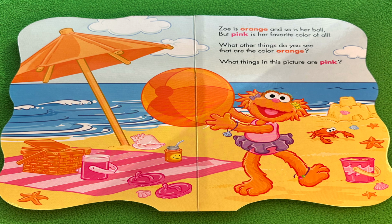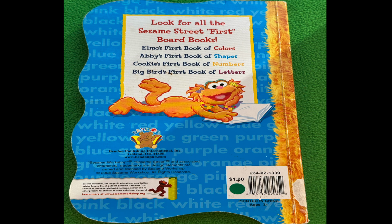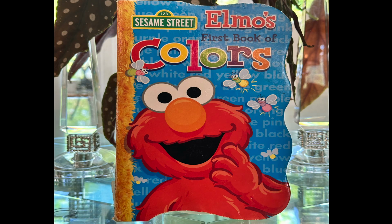Zoe is orange, and so is her ball, but pink is her favorite color of all. What other things do you see that are the color orange? What things in this picture are pink? The end. And that was Elmo's First Book of Colors by Sesame Street Workshop.